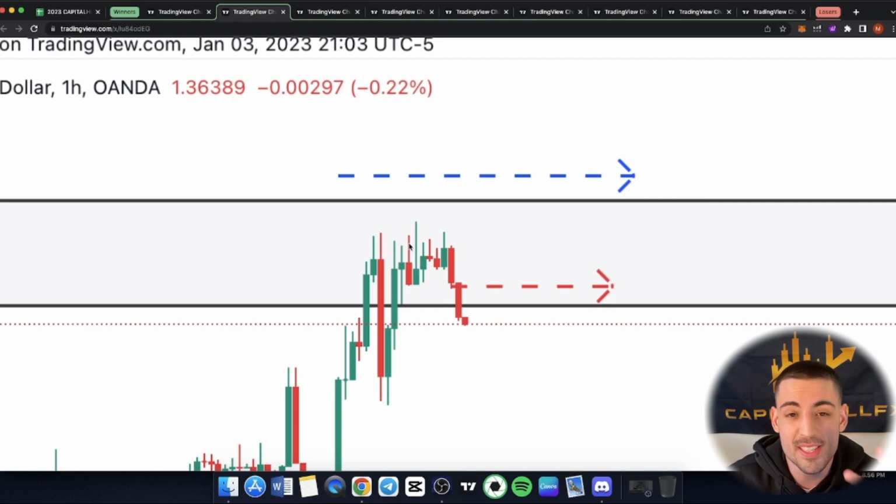The second thing, the position of the real body. If we're looking for bear candles, and we would be in this instance because this is around a significant daily resistance level, so we're only trying to look for that bearish price action, we want the position of the real body to be near the bottom of the candle.